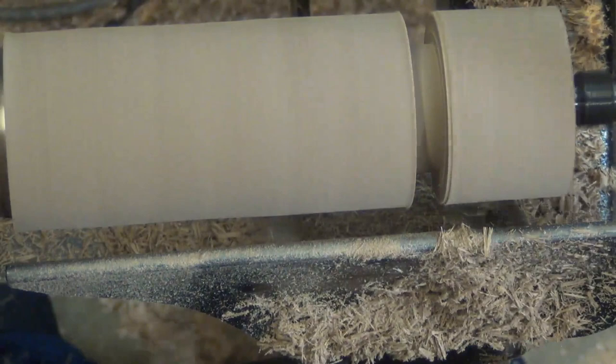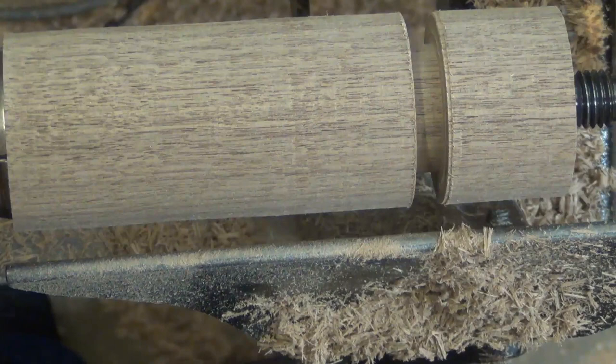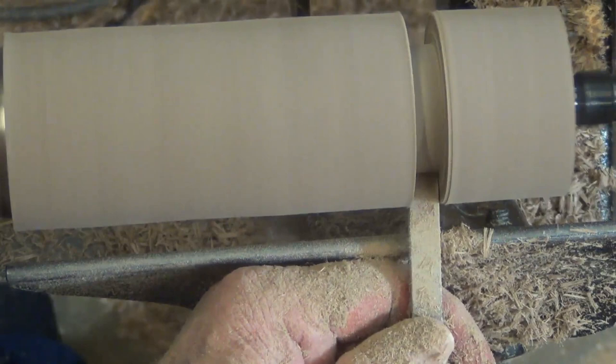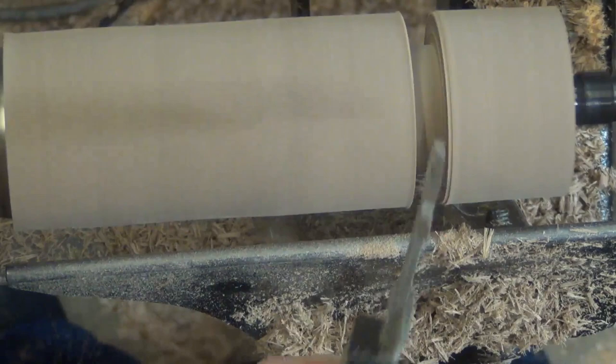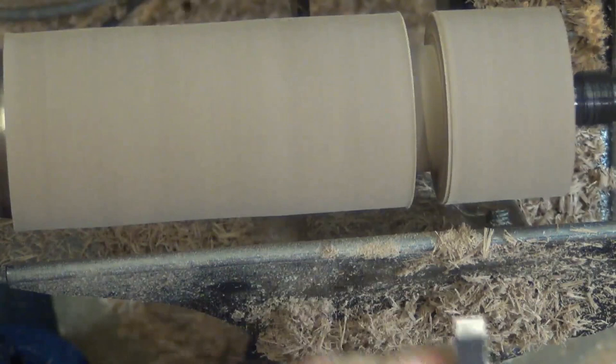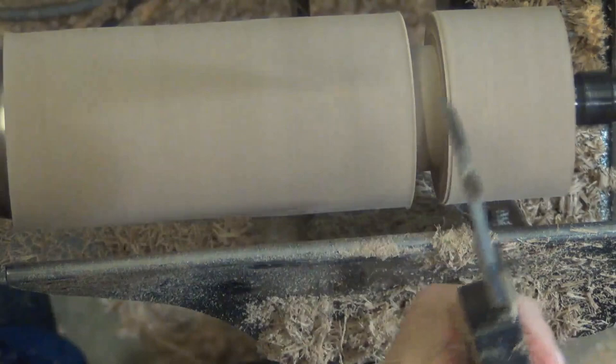Will it fit now? Just all but. Pardon? A wrench? No. Wow. Just when you think it's just right, it's one way or the other. We got it.